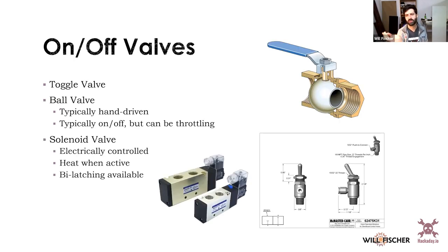So on-off valves, the one you see there on the top right is a conventional ball valve. That's just a simple handle. You see these in plumbing applications all the time. They're really nice. You can use them to do throttling, but they don't do a very good job of it. There are better things for that. And they're typically hand-driven. You also see solenoid valves down there and just some kind of on-off valves. Down here, toggle valves, and that's a McMaster-Carr schematic of it.